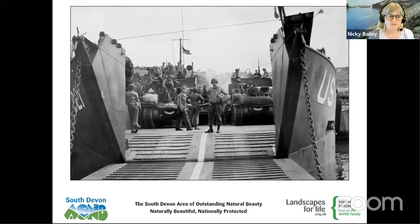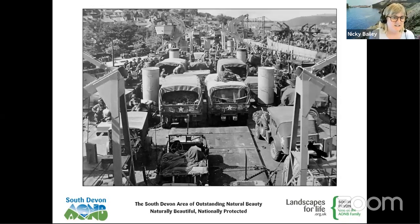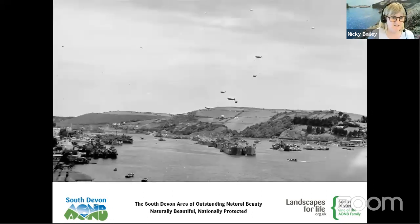So all the equipment and vehicles were loaded up onto the LSTs in Dartmouth and Salcombe and other harbours along the coast. This is one of the American soldiers driving or directing the vehicles onto the ship. Once they're all loaded up, they all then left for France. And this is actually Dartmouth, so you can see the scale of the operation, how many vehicles and troops were stationed around that area. And the harbour's literally just emptied overnight.